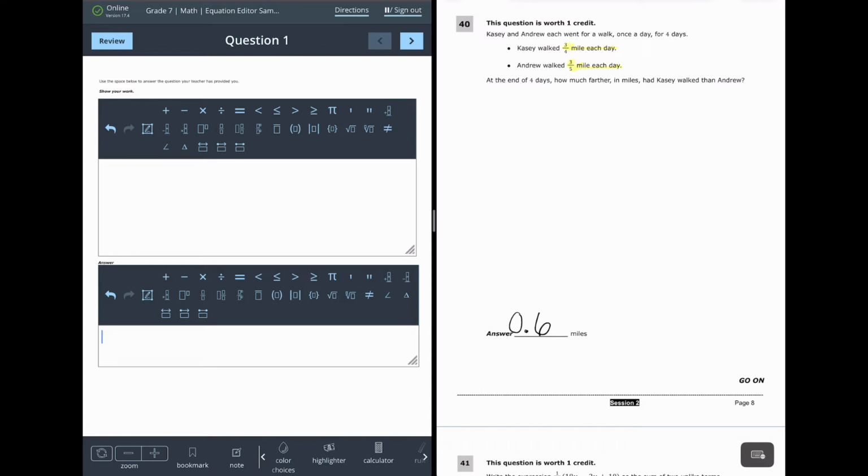Okay, so let's go through this one. I'm going to start by taking Casey's 3/4, and she walked that for 4 days. So that's 12 over 4, which is equal to 3 miles. And Andrew walked 3/5 times 4 over 1, which is equal to 12 over 5, which is equal to 2 and 2/5 miles.